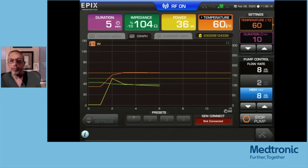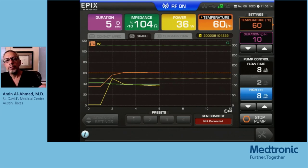I think one of the things that was impressive to me, Luigi, was we were hitting 50 watts of power in areas where we were spending time and we were not popping. If you tried that with a standard contact force catheter, you may very well pop. Now, there are some people that do that all the time. They move around very rapidly with 50 watts, but they're moving every 2 seconds.